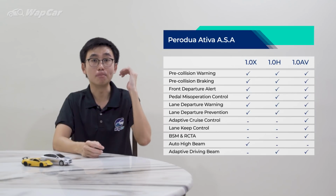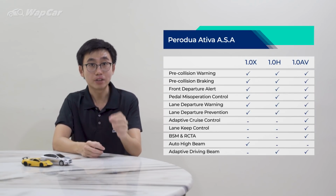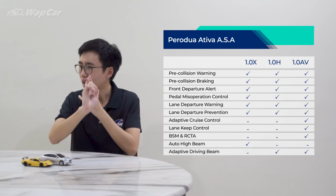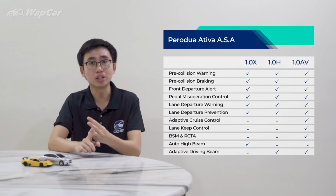If you step up to the most expensive range-topping AV variant, you also get a Level 2 semi-autonomous driving feature, which bundles adaptive cruise control, lane keep control, yes, lane keep control, that's what they're calling it, blind spot monitoring and rear cross traffic alert. I mean, Level 2 ADAS on a Perodua. And if you're a little bit old school, all variants of the Ativa get 6 airbags and electronic stability control.